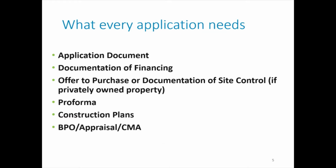Before we jump into the high-level program webpage information, we're going to quickly highlight what every application needs. This is consistent whether you are applying for just purchasing city-owned property without city financing, or if you're applying for property with city financing. The documentation that you would need to provide is the city's application document, which we will walk through today, and documentation of financing, which we'll cover in a little more detail depending on whether or not you're asking for funding.